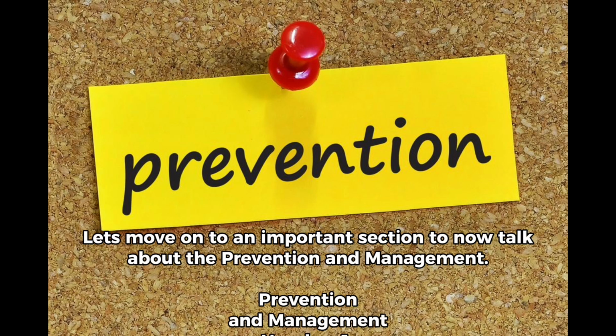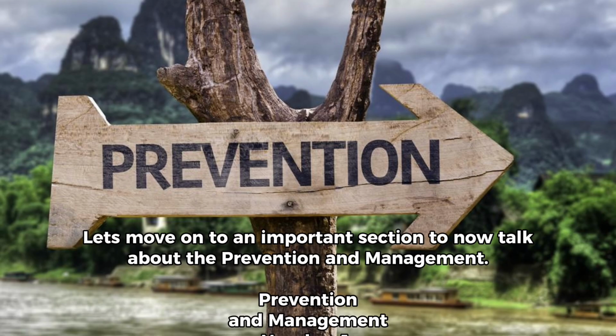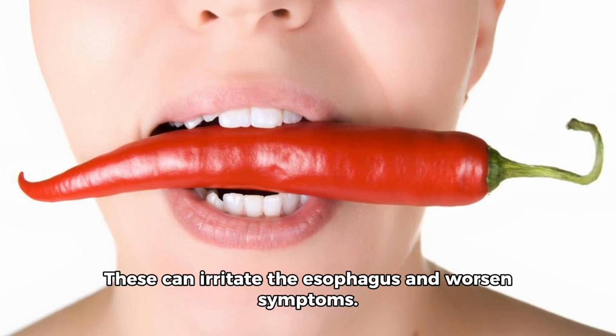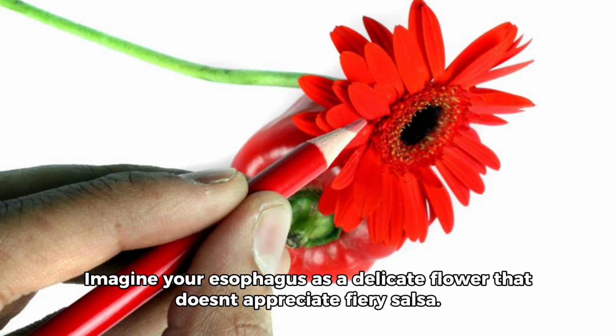Let's move on to an important section: prevention and management. Number 1. Dietary changes. Avoid trigger foods, spicy foods. These can irritate the esophagus and worsen symptoms. Imagine your esophagus as a delicate flower that doesn't appreciate fiery salsa.